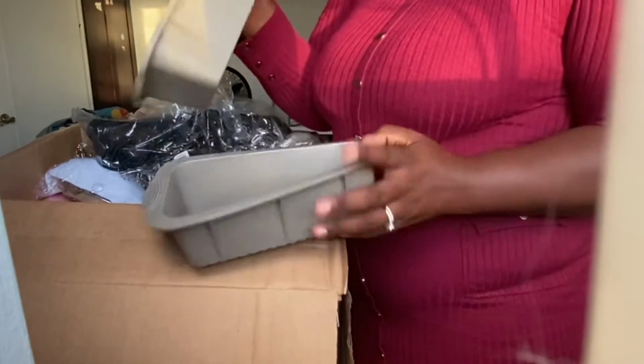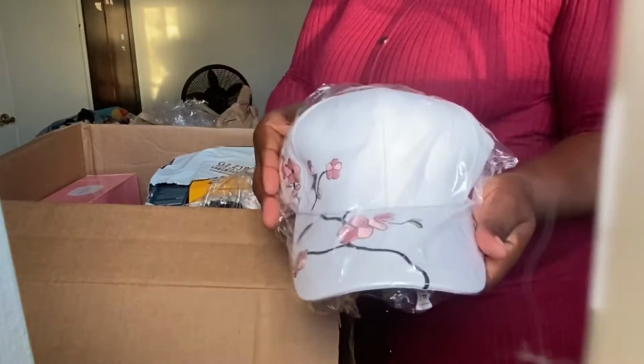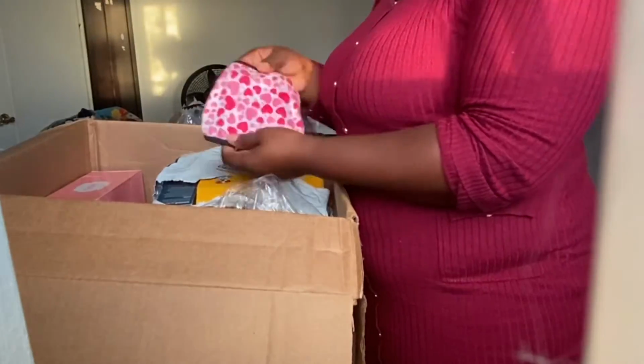These are some silicone loaf pans that I ordered for my baking that I'm gonna be doing. And this is a cute hat that I ordered from Shein as well. I don't remember how much it cost, but I don't think it was expensive at all.